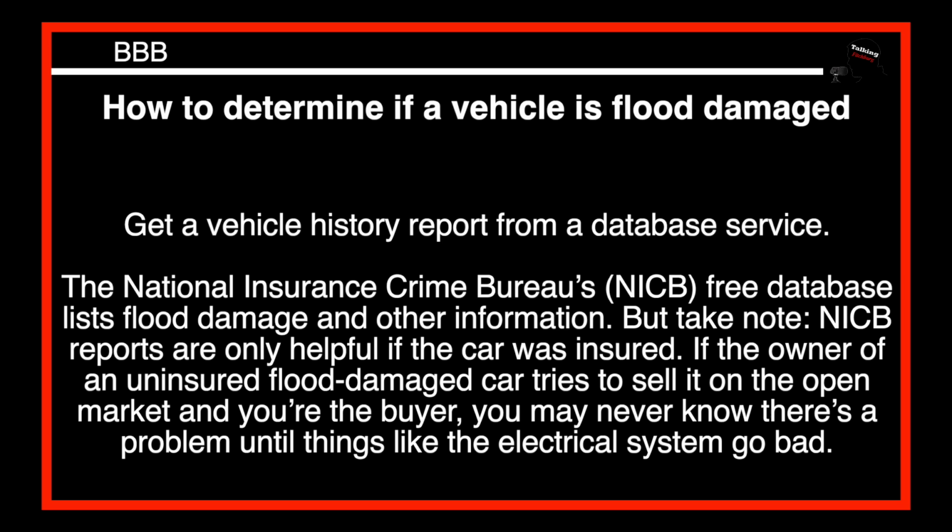Absolutely. As far as getting a vehicle history report, where can you find those reports? You can usually find those online. Sometimes they are free for minimal information. Other times you do have to pay. Sometimes the car dealer will offer it to you. Sometimes you can ask the seller to pay for it. Or if you're not having any luck getting that from the seller, you can purchase it yourself as well.